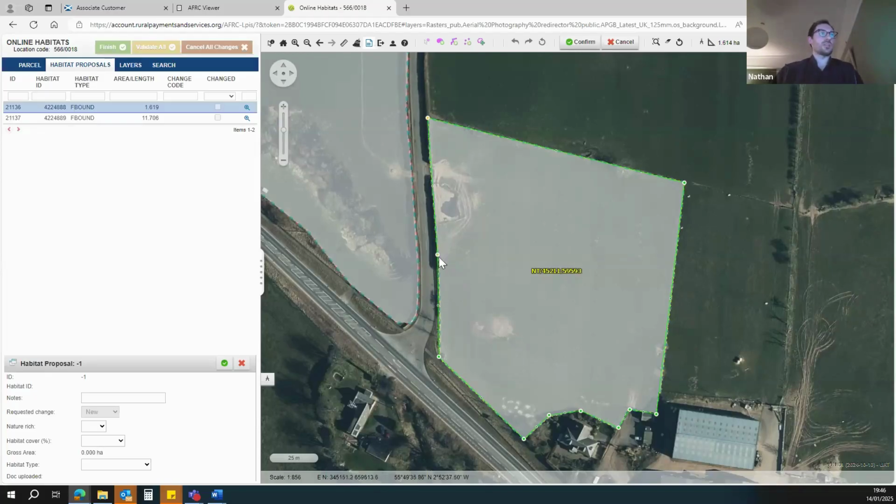If you're not happy with any of the points that you've selected, you can click and drag them or add additional points to your lines. And we also have some tools up at the top toolbar. So there's an erase button, so you can just click that, drag over the line to erase sections you're unhappy with, and they can be redrawn. So in this case, I've not drawn it exactly accurately. I've just roughly drawn around the parcel. But whenever you submit your proposal to the land mapping team, we will tidy that up so that it matches the boundary more accurately.